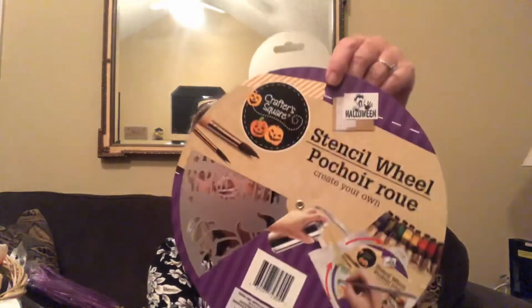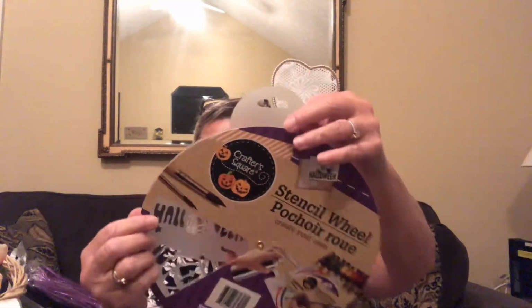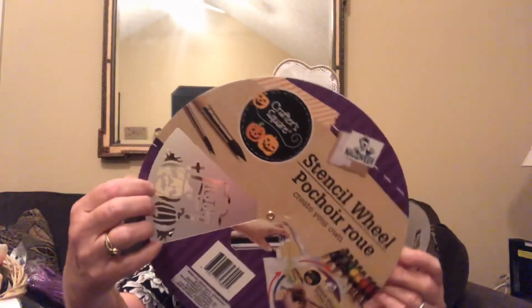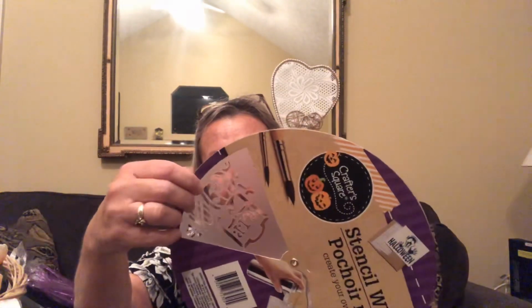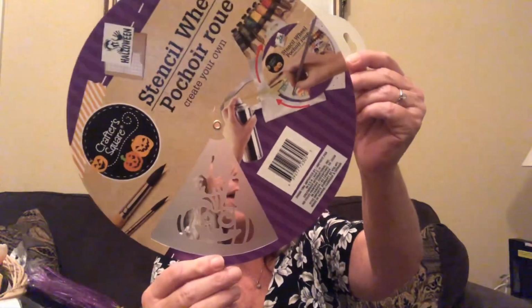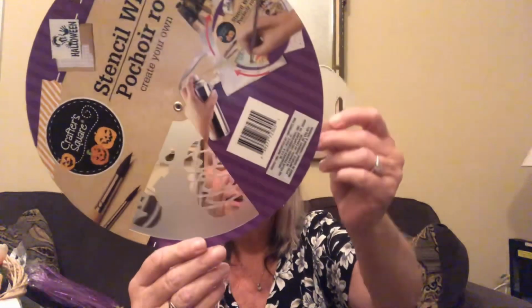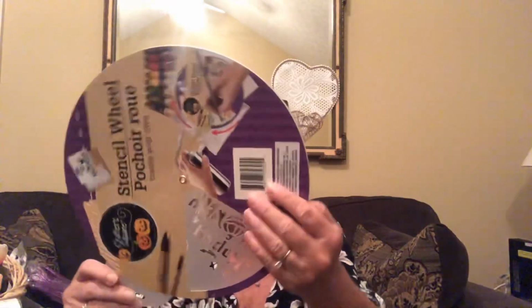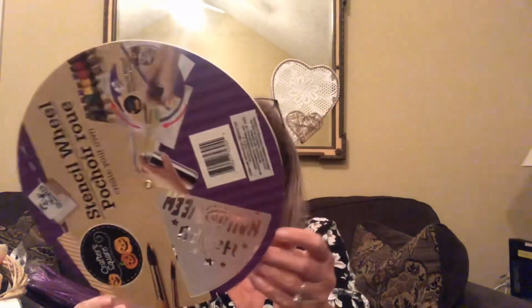This is a Halloween stencil. And let me see if I can tell you what's on here. Looks like a pumpkin with a hat. And I think that says rest in peace. There's another pumpkin candle and a spider. I'm sure you guys can't see these. There's another pumpkin. This one says Happy Halloween. And back to the front, but yep, so that's a Halloween stencil.